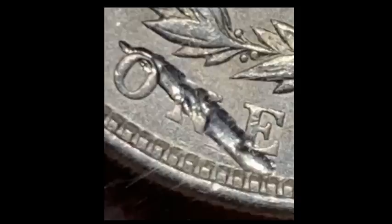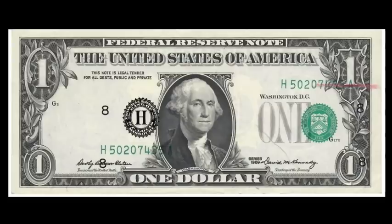This one sold for $125, which is roughly 4 times the value of this coin raw, and without the error.